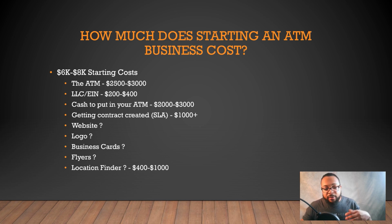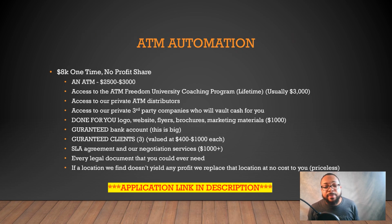And so let's talk about what the solution to this is going to be. It's going to be ATM automation. What that's going to cost you is the same amount of money that you would have spent had you gone all out in the first place with your ATM. So 8K one time, no profit share. That means you would pay my company one time and everything that you make will be 100% yours.